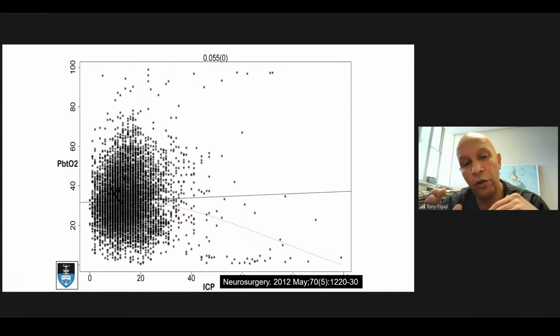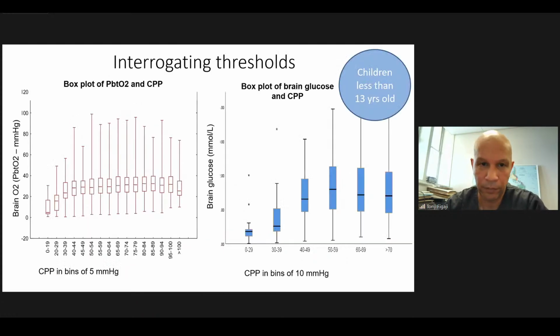And even if you control for individual patients, so you just plotted the time-linked intracranial pressure and brain oxygenation, or in fact, time-linked perfusion, any other perfusion measure, you get the same thing. There's no one relationship between intracranial pressure and perfusion of the brain, even in individual patients. So brain oxygenation, you can use it to interrogate perfusion pressure thresholds for cerebral perfusion pressure. Typically in children, it starts to drop off under 40, but again, these are averages, not individuals.